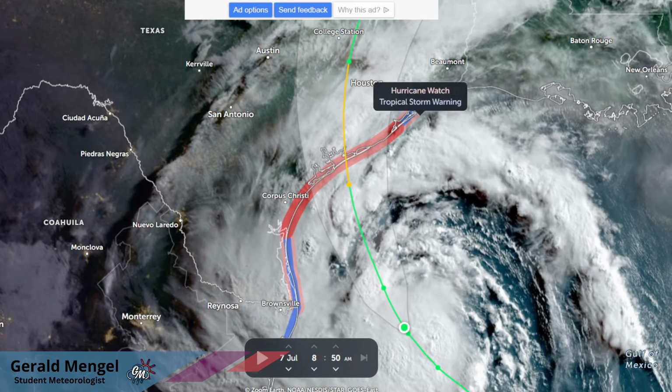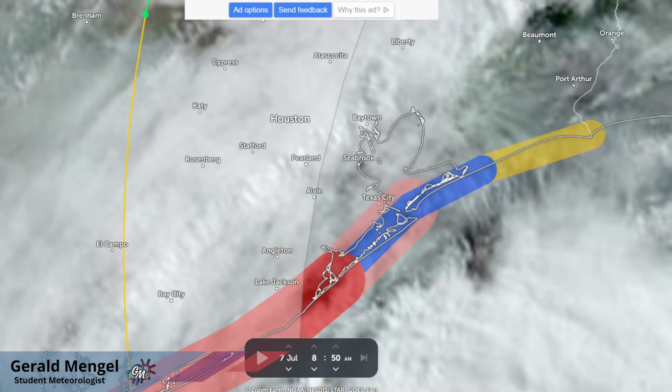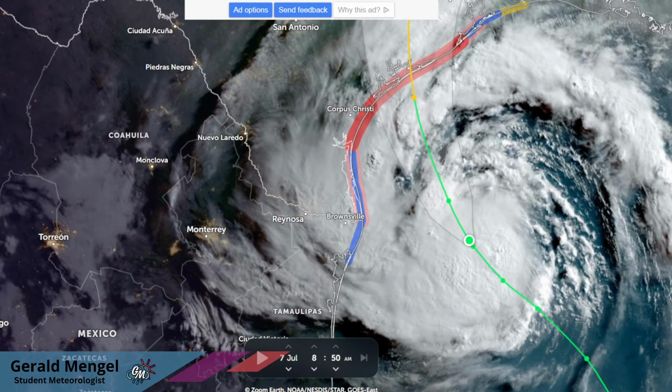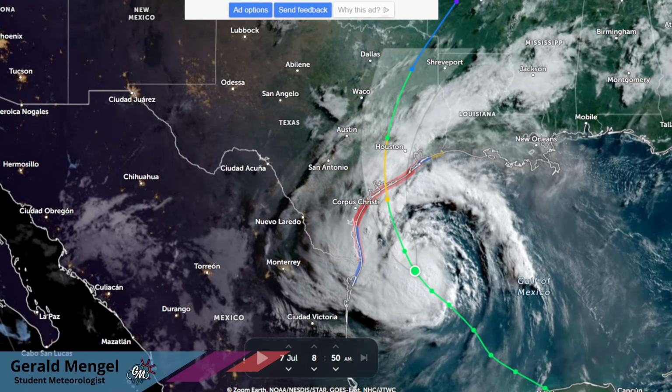Hurricane watches extending north of there up towards Houston Bay, or I guess I think y'all call it something else out here, but whatever bay this is that is next to Houston. I think Galveston Bay is what we call this one, right? Maybe. You can let me know in the comments if I got that right or if I completely butchered it. But either way, hurricane warnings in red, tropical storm warnings in blue, and tropical storm watches there in the yellow and hurricane watches in the pink. So those are the current watches, warnings, and advisories.